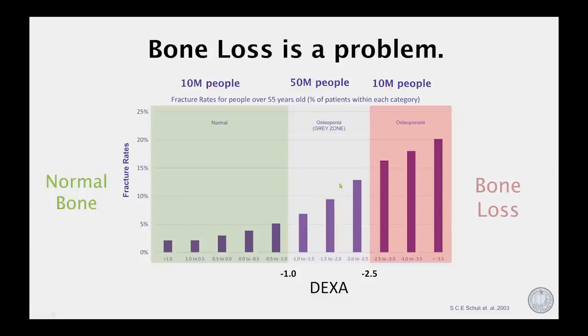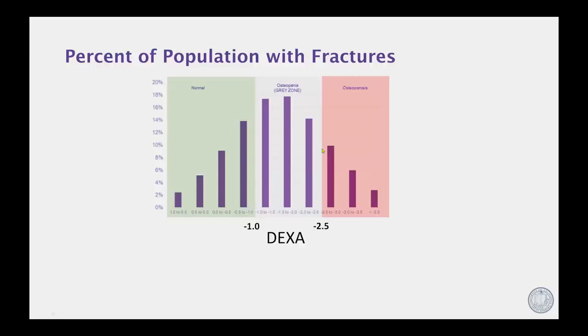And so even though the fracture rate is lower here, by maybe a factor of 2 more or less, there's so many more people, you might expect that actually there would be more fractures here because there's more people. And in fact, that's the situation. The most fractures occur here in the osteopenia region.